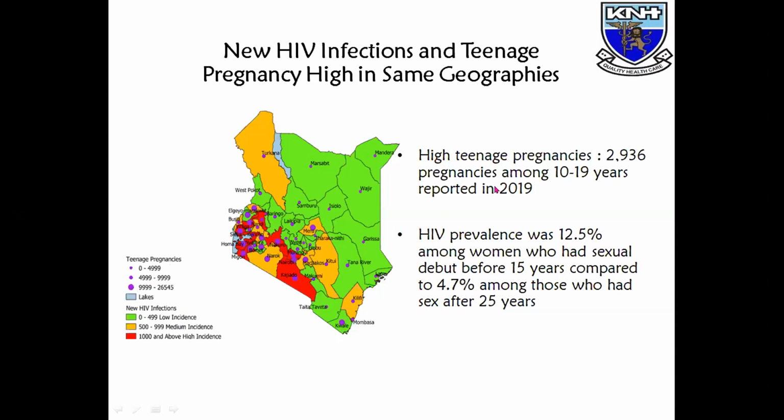So about 3,000 teenage pregnancies were reported amongst young girls aged 10 to 19 in 2019. And this is a figure that we will need to be watching in subsequent years because we're already seeing many young girls coming into the pediatric ward with young babies who have sepsis. And I'm sure the experience is the same for our obstetrician and gynecology colleagues. And we had talked about the higher rate of sexual activity amongst our young girls, whether it is transactional, whether it is occurring in the setting of gender-based violence during this period.